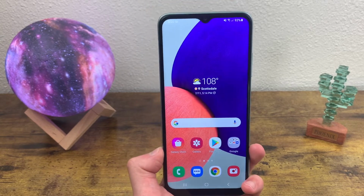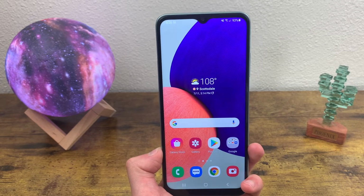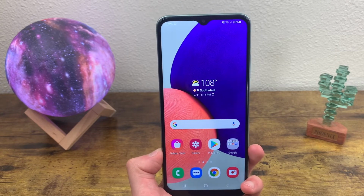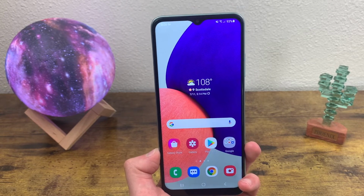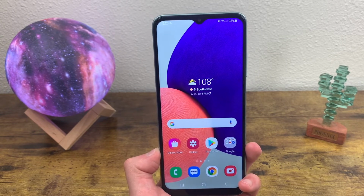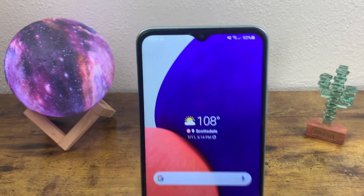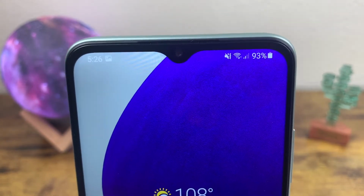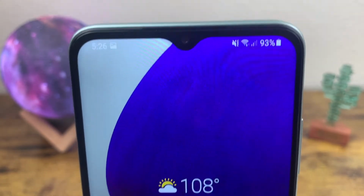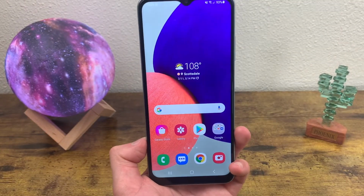So this phone has a 6.6-inch TFT display with a 90 Hz refresh rate, a resolution of 1080p, a PPI of 399, an aspect ratio of 20:9, and a screen to body ratio of 82.3%. We got a water drop notch up here for the front facing camera, and this camera is 8 megapixels. Right now I have the brightness at 100%, and I would say the display looks really good.